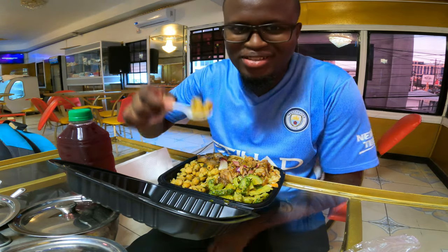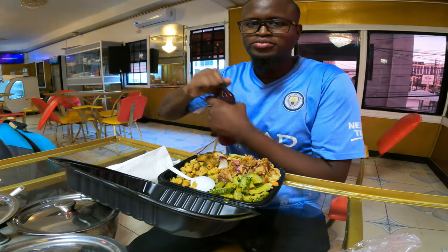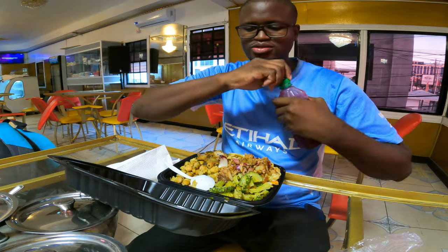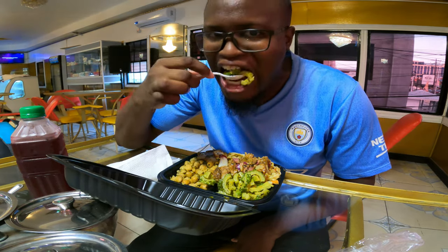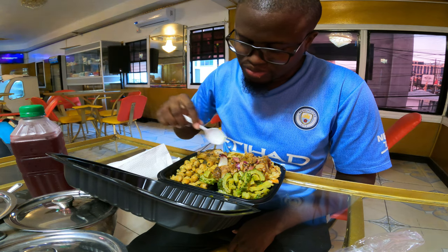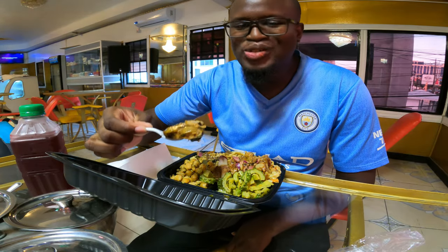Okay, so first, starting off basic with the channa. So this is the channa here. It's good. This is a good sorrel juice as well. Alright, so we'll go for some of the curry, I know. Well, it's bitter. Alright, so not really a fan of the carilla because it's bitter, but who like it will like it.